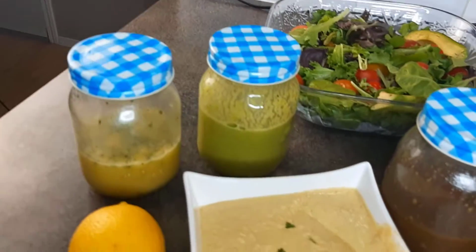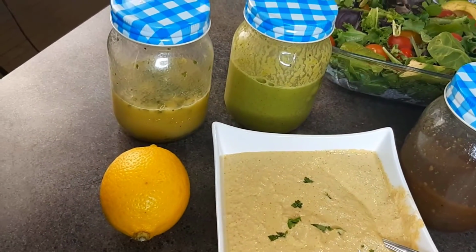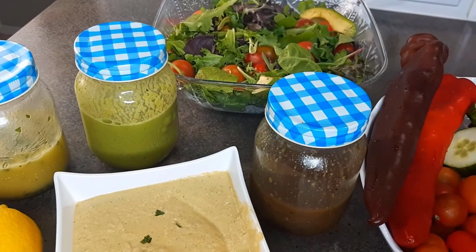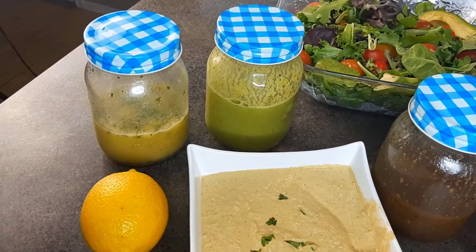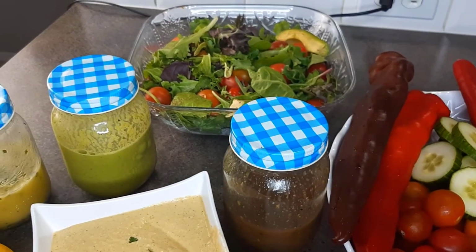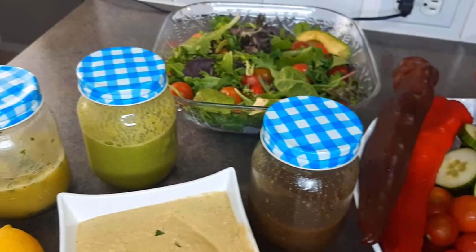I will highly recommend you make your own salad dressings at home, guys, because when you do that, you can control what goes inside of your dressings. Now, the ones that we buy at the store, most often they will come with more calories. They would have preservatives because they stay on the shelf. They would have sugars, sodium that we really don't need. And so when you make your own dressing, you control exactly what goes into it.